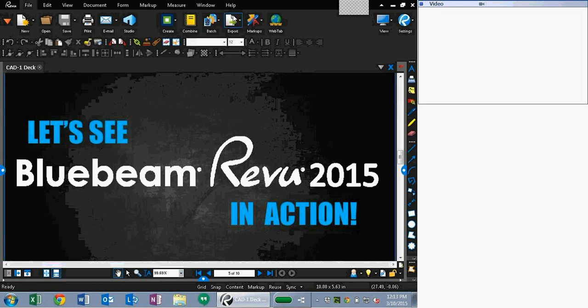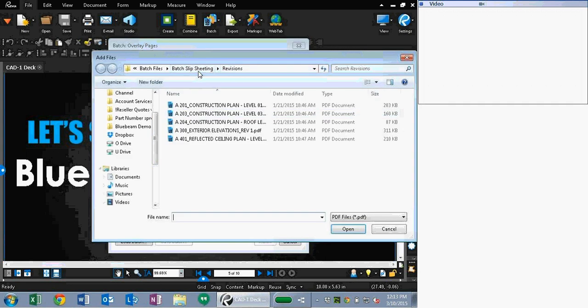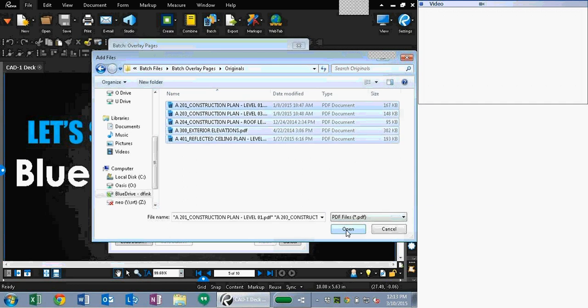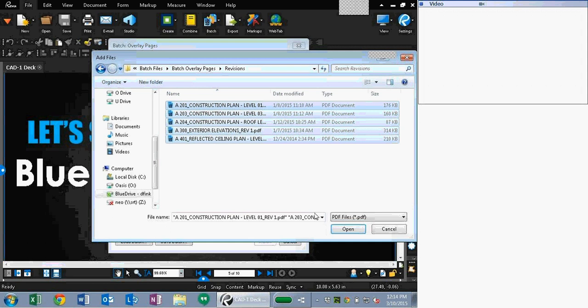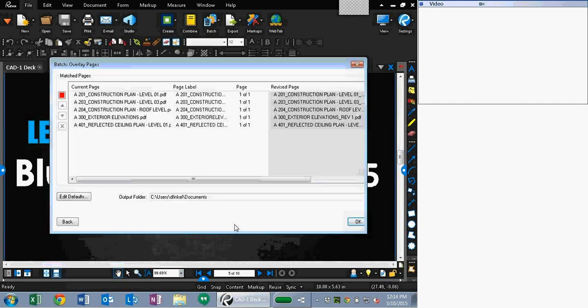Just like we did before, File, Batch, and Overlay. I'm going to click in here to add my original pages. Going to add in my revision pages. And then I'm going to click on Match. Once I click on Match, the window is going to appear showing which pages will be overlaid. Just like the regular Overlay Pages feature, you can tell Revue what colors to make each file in the overlay. In this case, I'm just going to keep the defaults red and green.